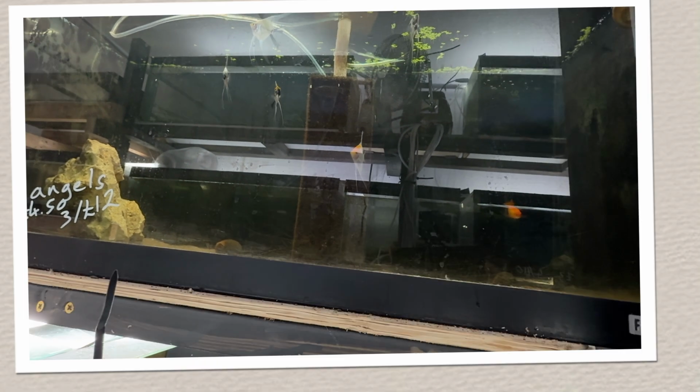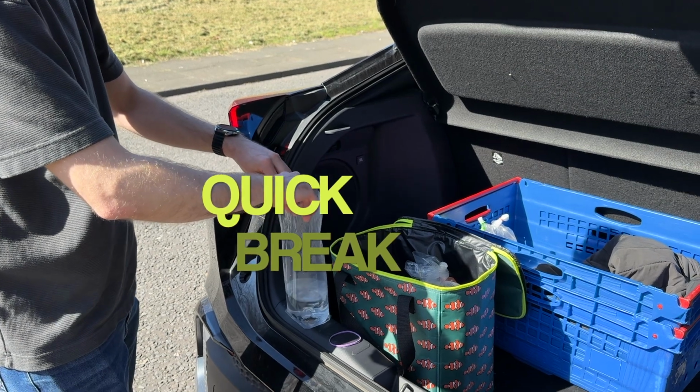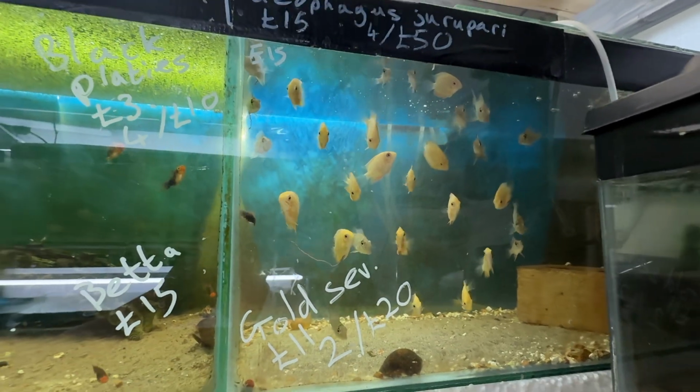So it was at this point we decided to have a little bit of a break from filming, as David had a few customers in the shop and we didn't want to intrude. So we went to the car and Chris very kindly gave us 7 Duplicatus Corridorus. Thanks once again, Chris, because they will stun us.